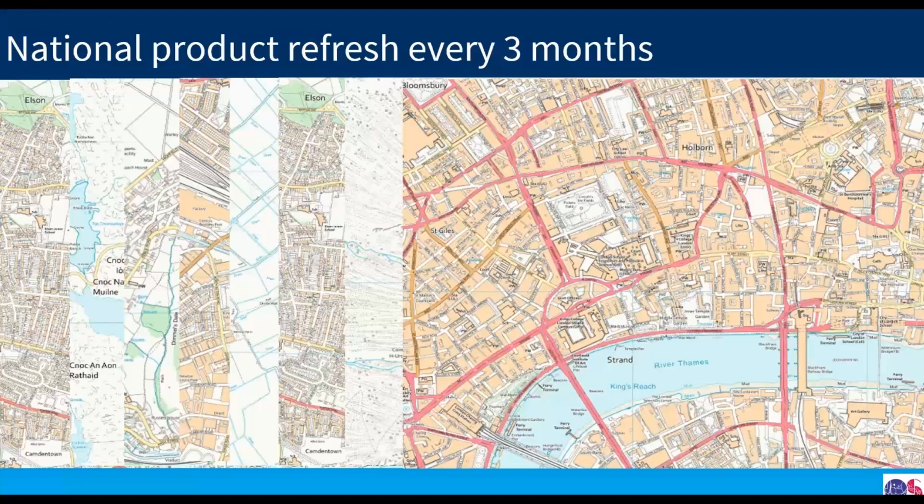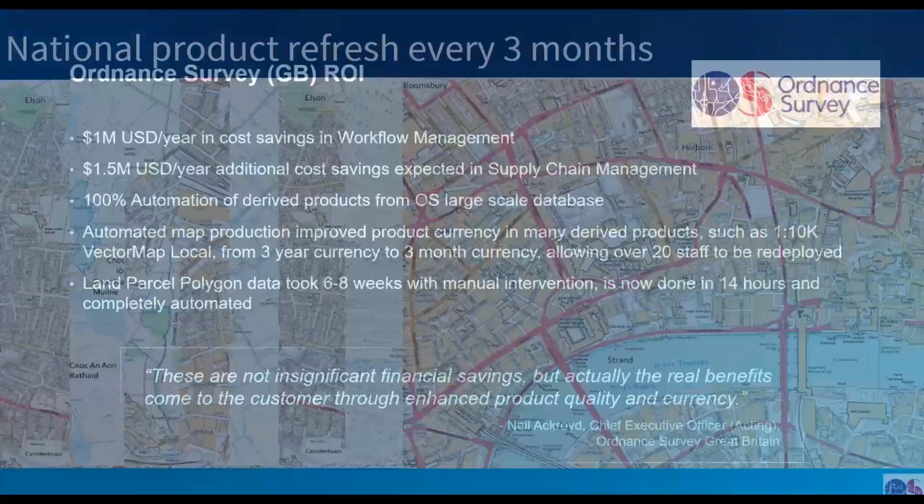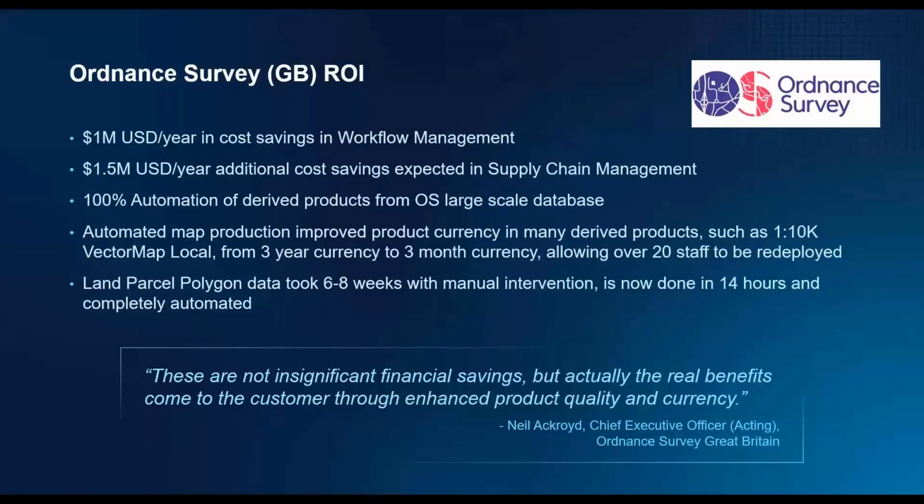And they improve the currency of their data, and they increase their relevancy to their customers, as they said, to government, from local all the way through national government, emergency services, utilities, and partners. So their return on investment was about $1 million a year in cost savings. That was just in their workflow management. They're also looking to realize $1.5 million US dollars a year in additional cost savings in their supply chain management.